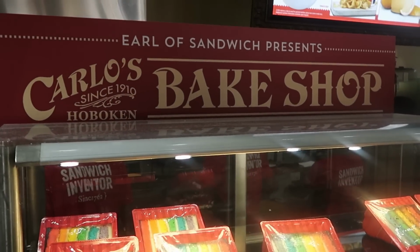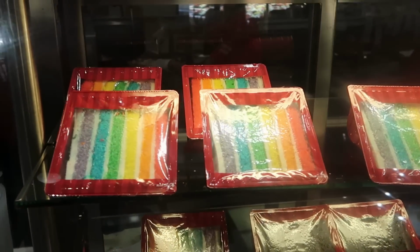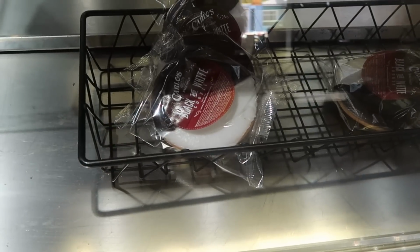But look at this. They have a whole section dedicated to Carlo's Bake Shop. They have these rainbow cake slices. They look so delicious. $10.95 for those. And they even have black and white cookies here from Carlo's Bake Shop.